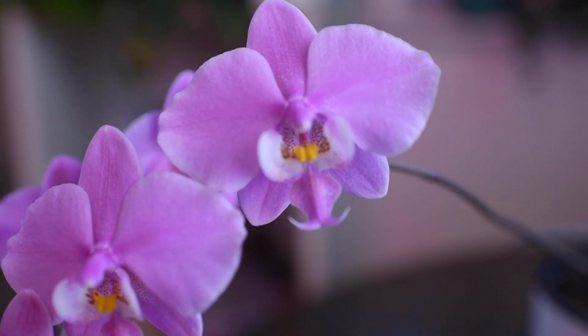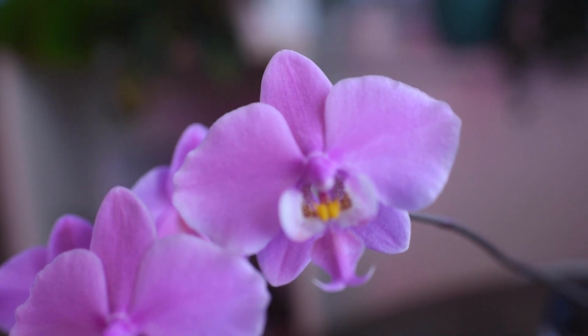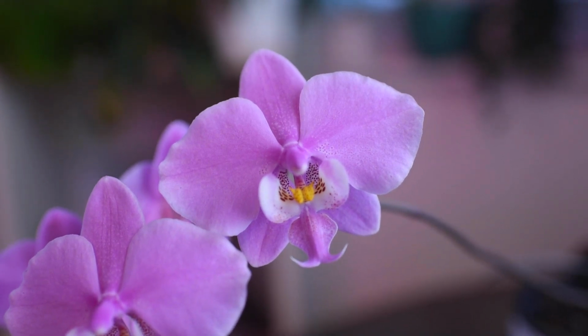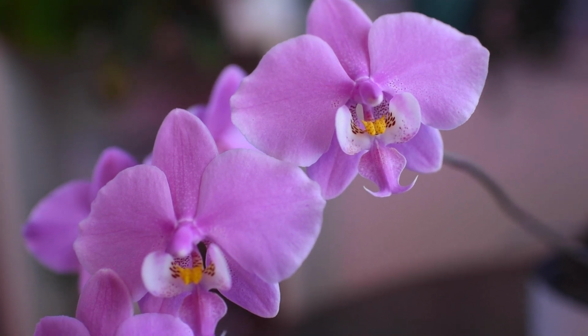And with time, I will have a much longer spike, so I may have to attach it somewhere because I don't have the space on the shelving for it to grow. The reason why the spike is growing on the opposite side of its beautiful leaves is because of the light source. So the spike grew towards the light source. That was the opposite side of its leaves.